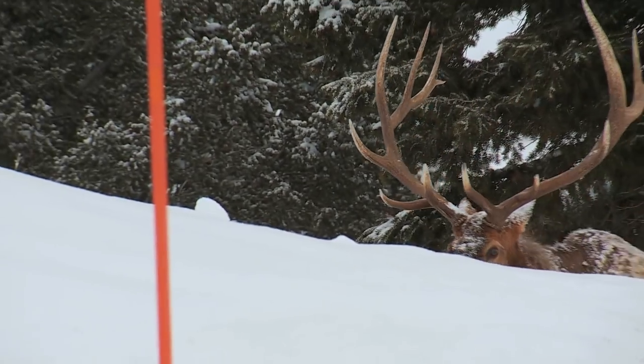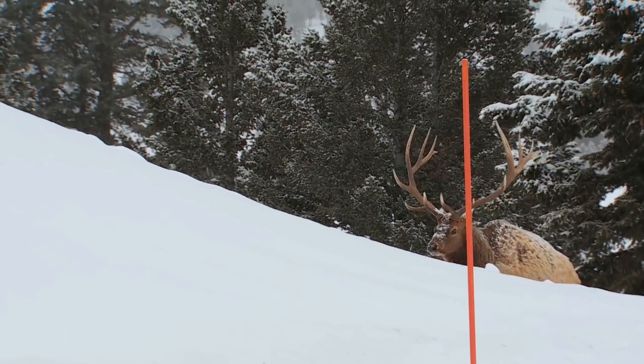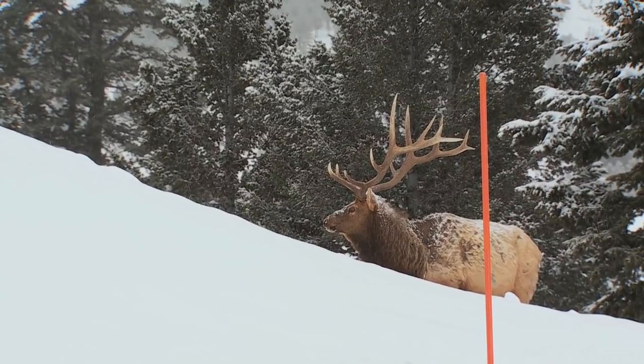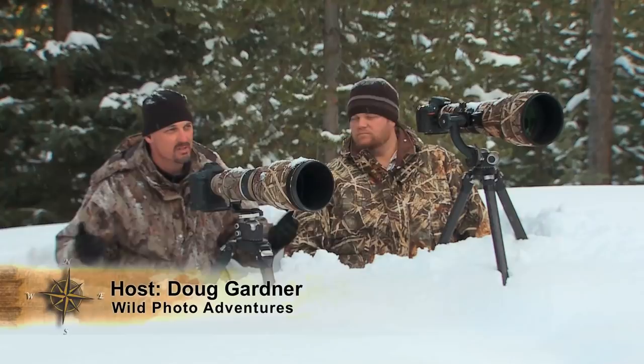You know, we wait him out. He comes up over this ridge like this, right in front of these beautiful Douglas firs. I mean, this is just absolutely fantastic. You know, when you get behind the camera and a situation unfolds in front of you, you have to quickly make that decision. You know, lens length, where I need to be, where I need to position myself.